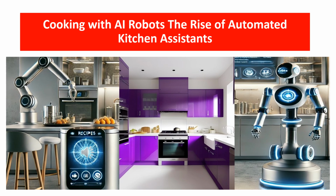The late-night chef. Emma, a college student in California, often pulls all-nighters studying. Cooking was the last thing on her mind, leading to a lot of instant noodles and takeout. One day, she discovered AI-powered meal prep. Now, her AI assistant preps ingredients, suggests quick recipes, and even sets reminders to start cooking. With healthier meals ready in minutes, she feels more energized and focused for exams.